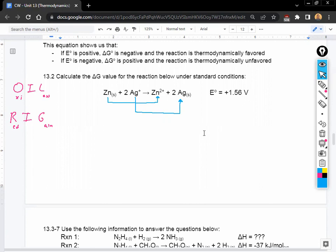All righty, guys, time's up. Let's go over this. If you take a look at zinc, zinc has a charge. What's the charge on solid zinc on the left side? Yeah, it's neutral. It's 0. But if you look on the right side, what's the charge? +2. So if you go from 0 to +2, are you gaining or losing electrons?